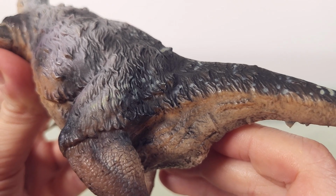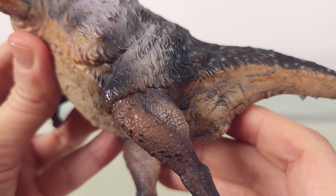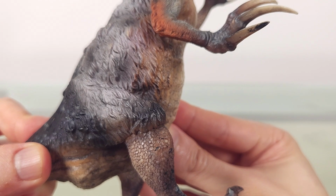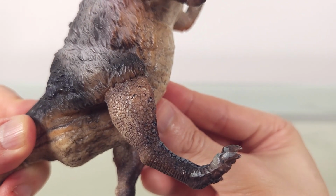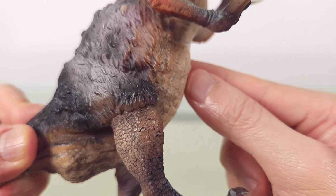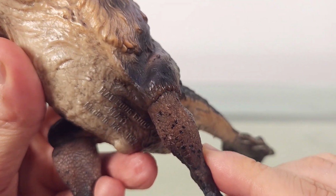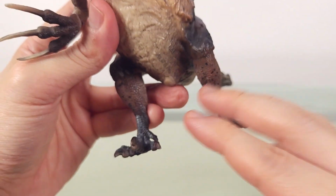The hind limbs are generally robust and stocky, as they would have to be to bear its bulk bipedally. In fact, it really is surprising that this herbivore retained bipedalism at all. Now down here, there are two problems. The transition from feather to scale is just too unnaturally abrupt. Even more serious are the toes.